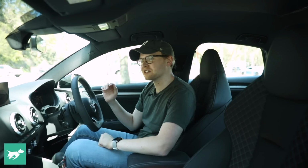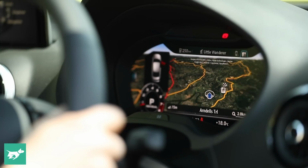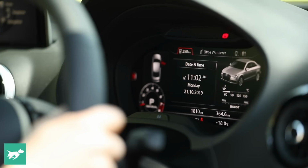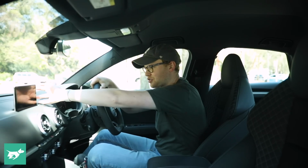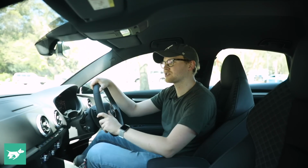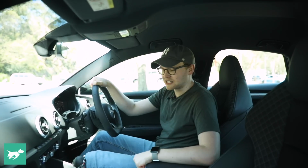What certainly is far from bad, in fact it's excellent, is the infotainment. So we've got a standard virtual cockpit that can do satellite imagery for the mapping in front of you. We've got a Bang & Olufsen stereo that's available. We've got standard Apple CarPlay and Android Auto that is displayed on this gorgeous thin screen up here that you can also put away if you don't want to be interrupted by clutter on the dashboard. It's a nice place to spend time.